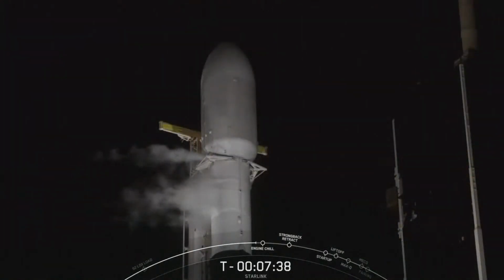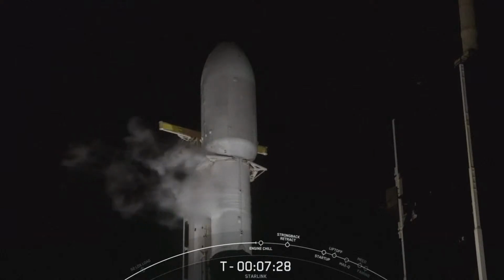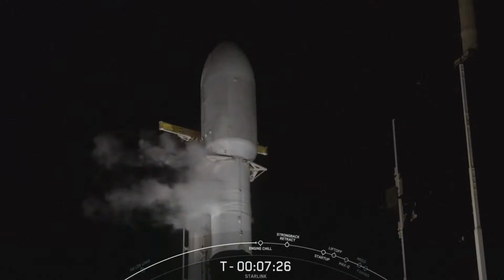We also load helium to the vehicle, and that began before the webcast went live. We'll continue to top it off until about a minute and a half before launch. And we use this helium to maintain pressure in the tanks as propellant is consumed throughout the mission.